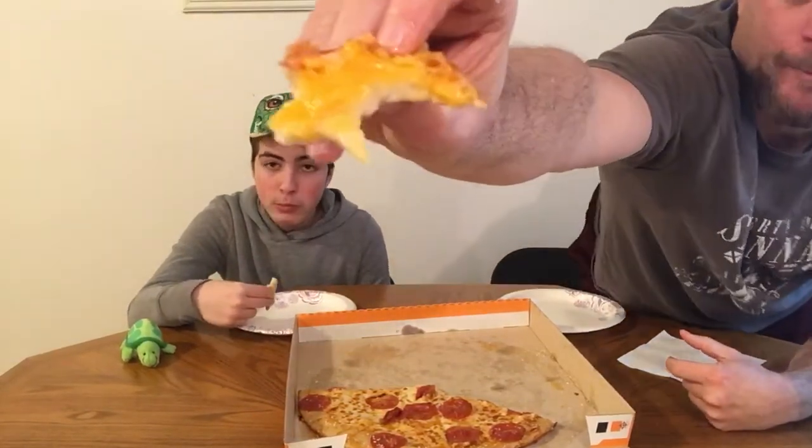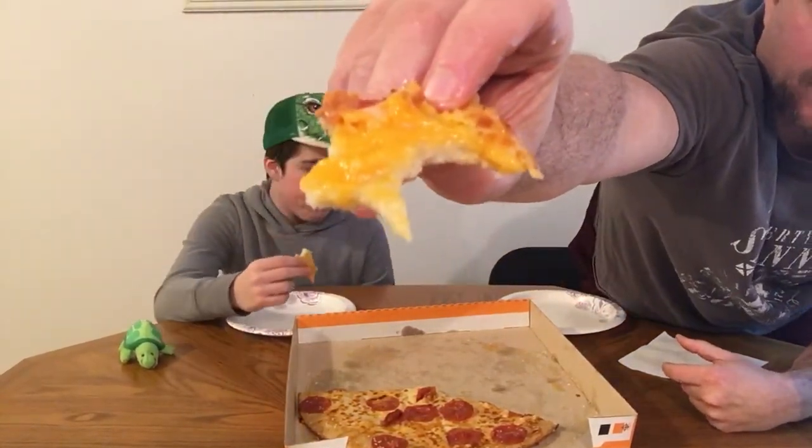Can you order it without salt? I'm sure you could ask them if you call them, but not through the app. No, you just get the pizza. But you can definitely see here's the cheese on it instead of a red sauce.